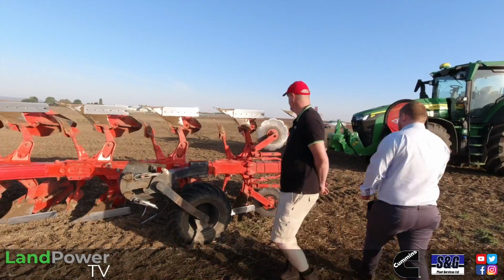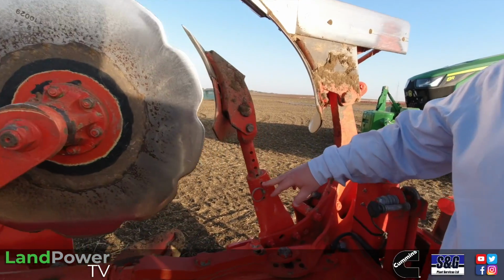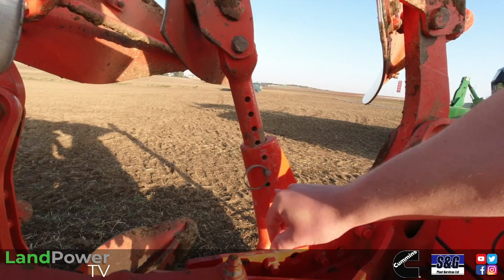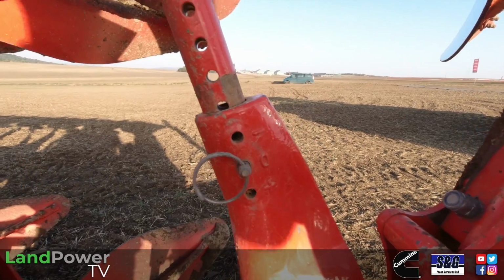Skimmer adjustment on these new ploughs is done with a pin instead of getting your spanners out, and we can obviously change the pitch, -5 degrees, +5 degrees. Okay, so if you went in one of these holes, you kind of turn it. We're changing the pitch, yes. So you can advance or back off how much you're sort of throwing.